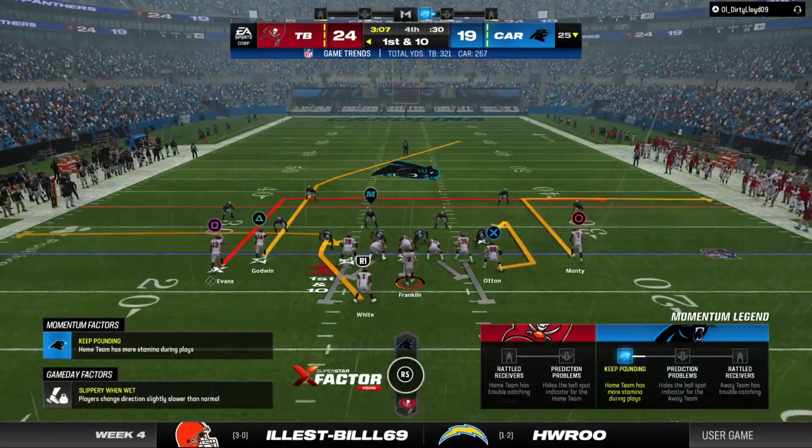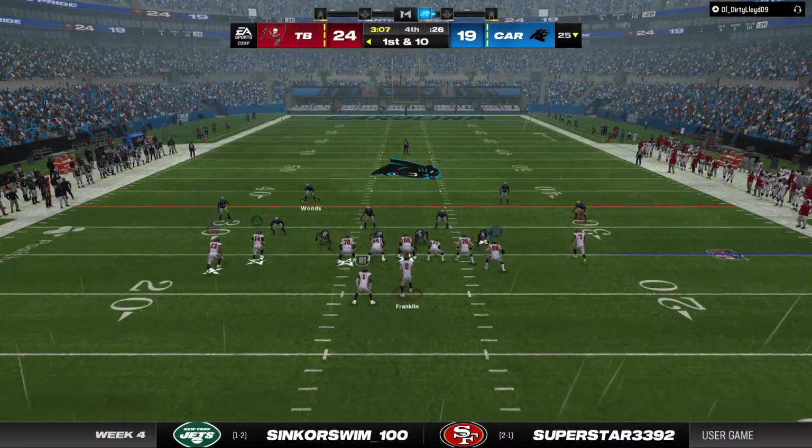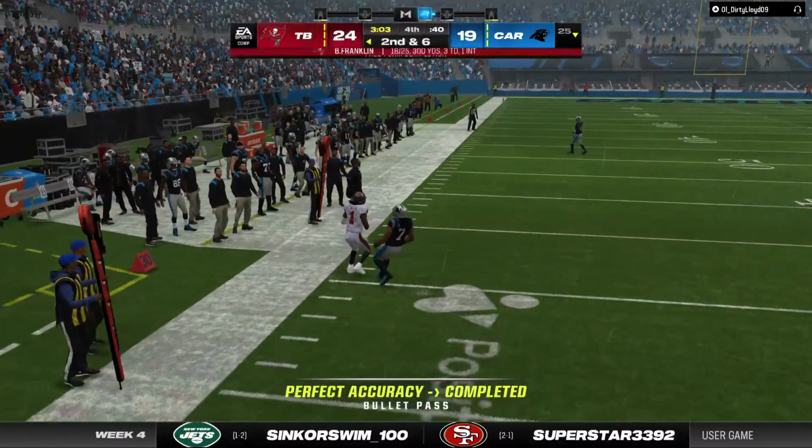The Tampa offense ready to get their drive started. Right now clinging to a 1-score lead, Charles, and I think operating within that 4-minute offense with a little less than 4 minutes to go applies here, right?